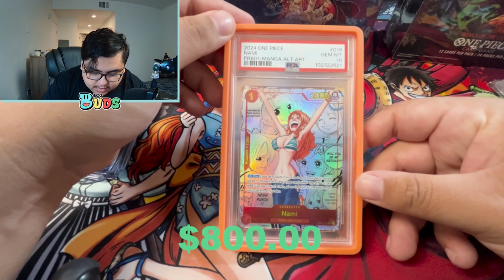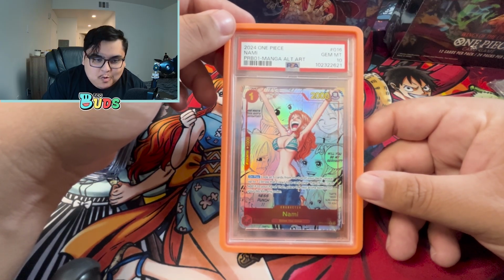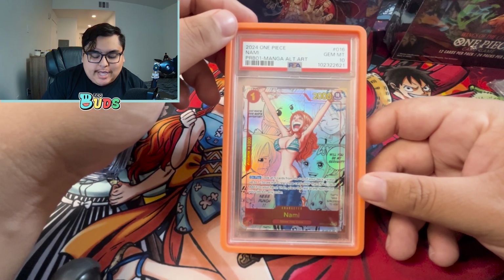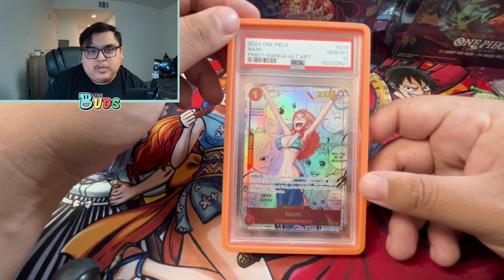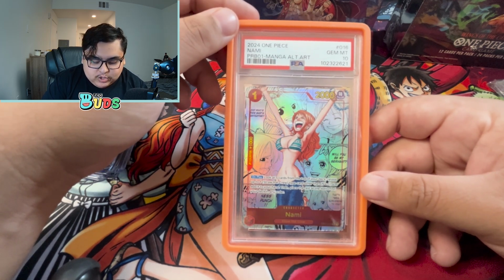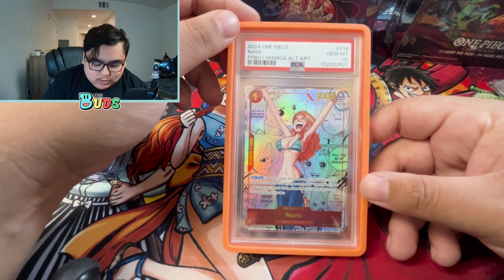We have the Manga Nami from PRB01. Without a doubt, the most special card in my entire collection. The only manga I have ever pulled. Dom and I combined have opened probably between 10 to 12 cases of One Piece. This is the only one I've ever personally pulled, and of course, it came from a loose box that we just bought from a local game store.